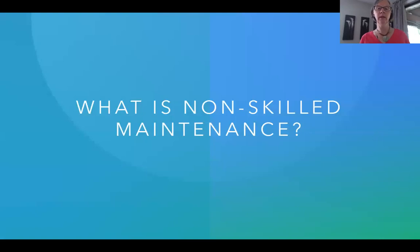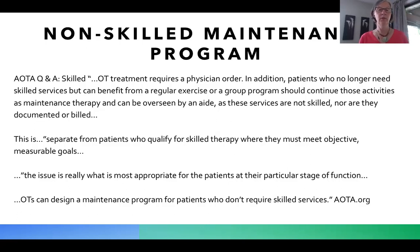Okay. What is non-skilled maintenance? Well, again, from the AOTA website, I found a question and answer about what is non-skilled maintenance. AOTA says that in terms of something being skilled, OT treatment requires a physician order. In addition, patients who no longer need skilled services but can benefit from a regular exercise or a group program should continue those activities as maintenance therapy, and that can be overseen by an aide, as these services are not skilled, nor are they documented or billed.